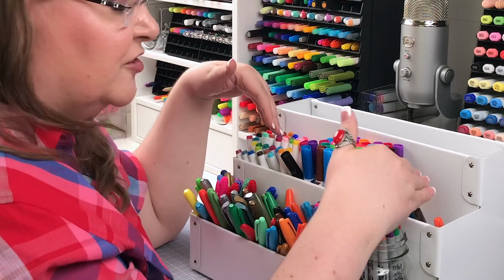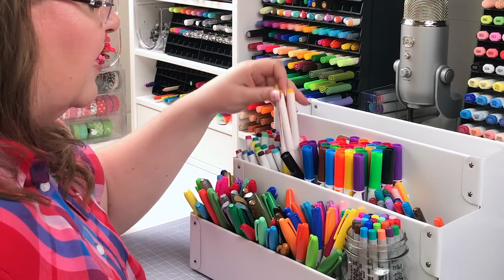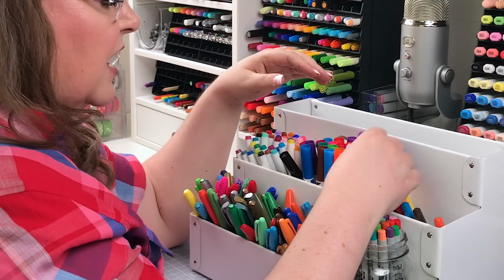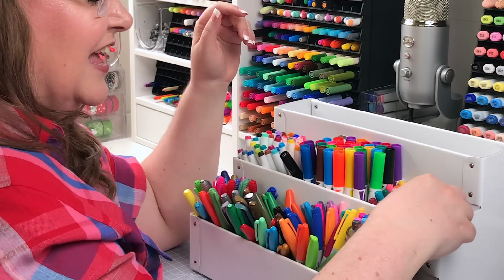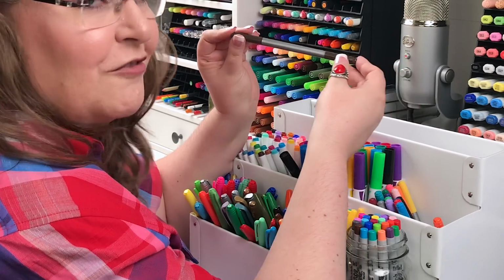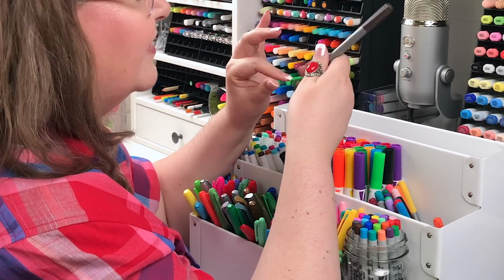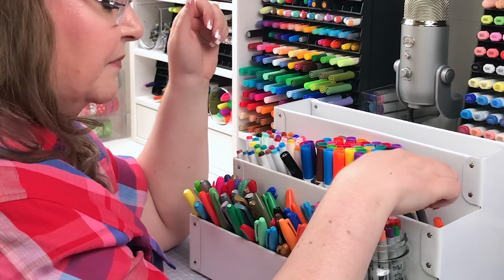Then it has this center section that's divided into 3 areas where I have my Crayola Color Super Tips. I have some Crazy Art markers. Over here I have a set of markers that I purchased at Walmart. Can't remember the name. I think it's Leisure Arts. They're double tipped. Not really great.